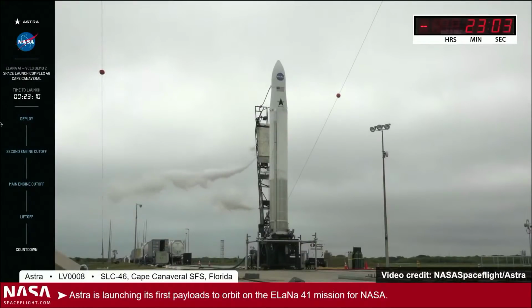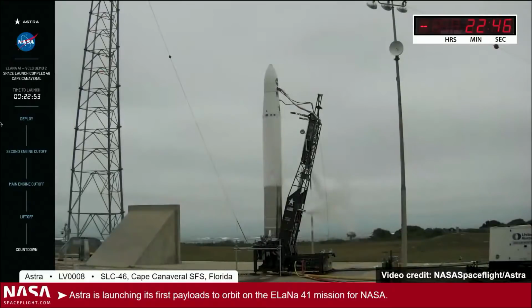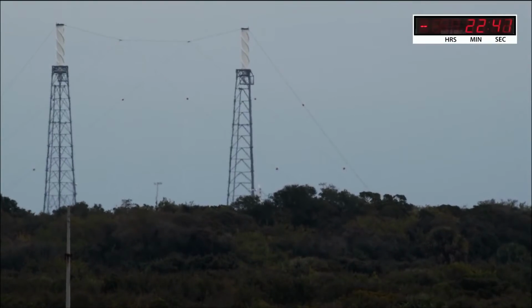Again, you're looking at a live view now of Launch Complex 46. This view, an up-close shot provided by Astra and their streaming partner, NASA Spaceflight, showing the vapors of gaseous oxygen venting away from the Rocket 3.3 vehicle on the pad. Now less than 23 minutes from liftoff time, liftoff of Astra's small satellite launcher remains scheduled for 1 o'clock Eastern Time, 1800 UTC.